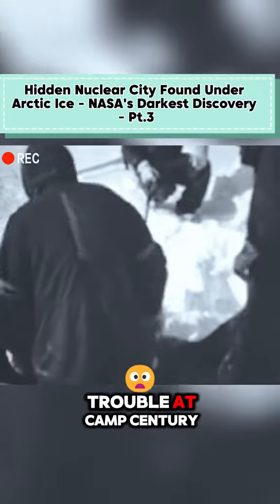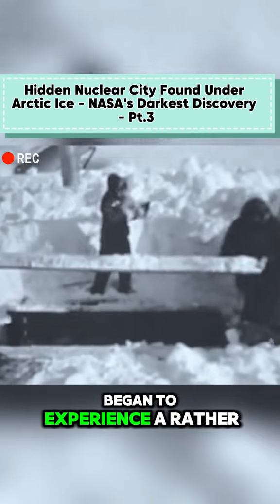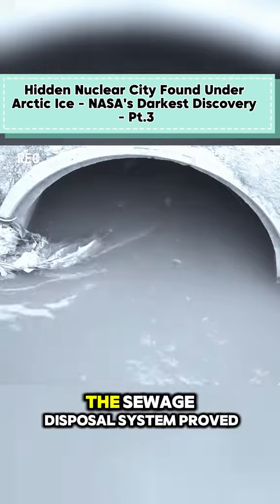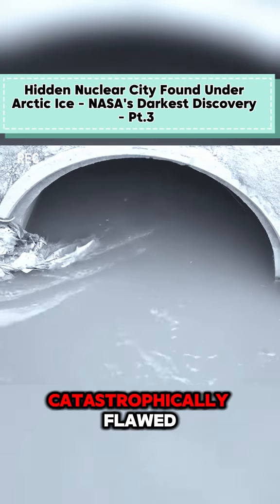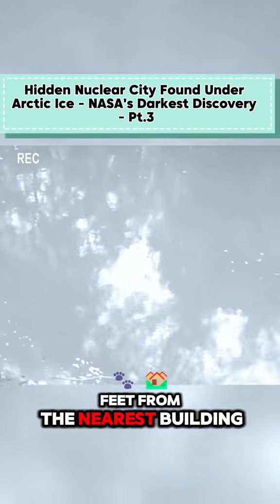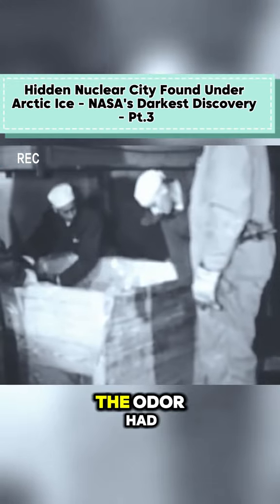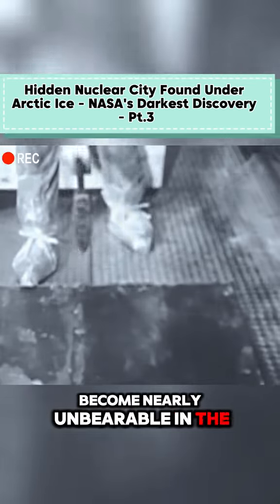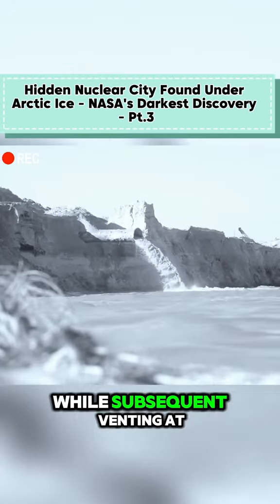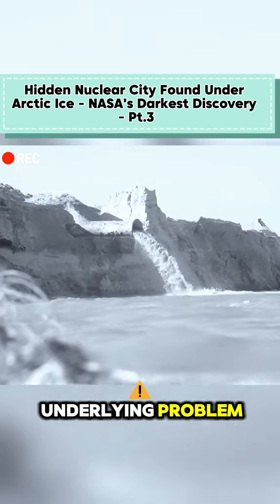The first signs of trouble at Camp Century emerged when the people living inside the ice tunnels began to experience a rather fetid problem. The sewage disposal system proved catastrophically flawed. The sewage sump was positioned 150 feet from the nearest building and initially constructed without ventilation. By the end of the first year of operation, the odor had become nearly unbearable in the nearest quarters. While subsequent venting at the sump reduced the stench, it failed to address the underlying problem.